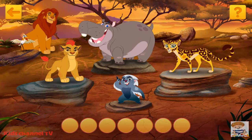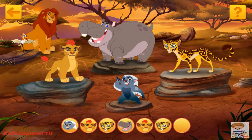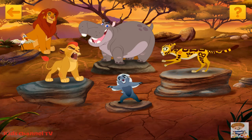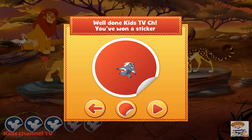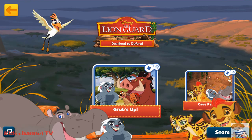Play again! Help Kion and the Lion Guard by remembering the order and then repeating it. You'll get it next time. Something else belongs there. Try again. Well done. The guard looked great for Simba. You won a new sticker for your sticker book. Play again. Play another activity.